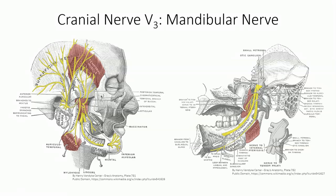Because of the sheer number of branches, it's really not practical to discuss the clinical presentation of each and every neural lesion within the trigeminal nerve. For the most part, they're pretty obvious. A lesion to a sensory branch will affect sensory distribution from the region it supplies.